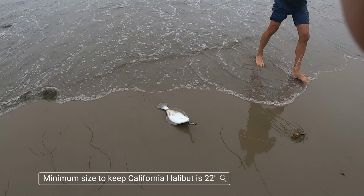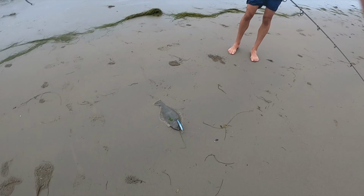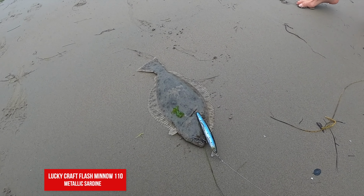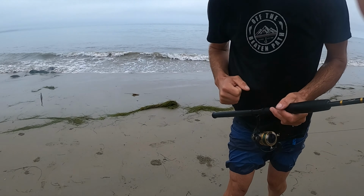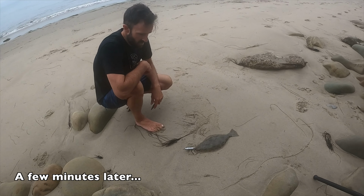Hey, we're on the board, baby. Nice job. What are you throwing, Matt? I'm throwing the metallic sardine. The good old faithful. Number one selling lure from a pattern from Lucky Craft. That's my go-to, man. And you know, there's all these famous colors, but it's all you need right there. Nice job. Way to get us on the board. Heck yeah.